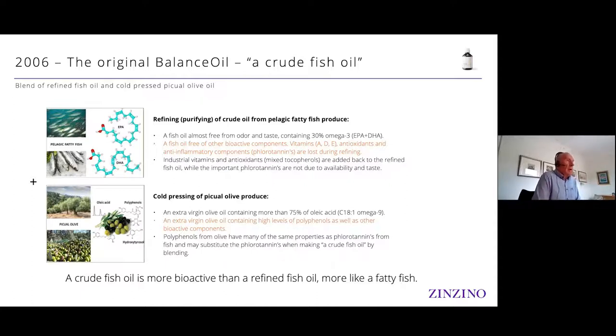And when you refine or purify a fish oil, it will be almost free from odor and taste if you do it correctly, and it will contain about 30% omega-3. But this refined fish oil is also free from other bioactive components, such as the fat-soluble vitamins, antioxidants, and anti-inflammatory components, especially phlorotannins, that are lost during refining.